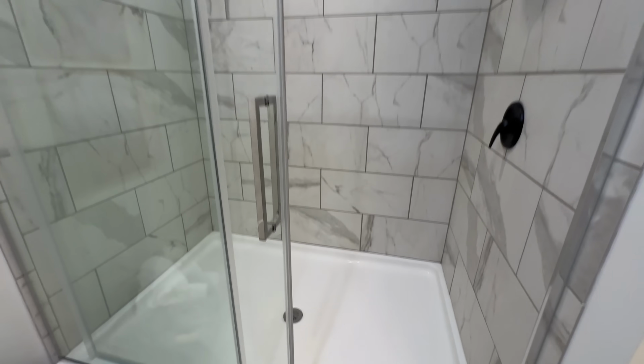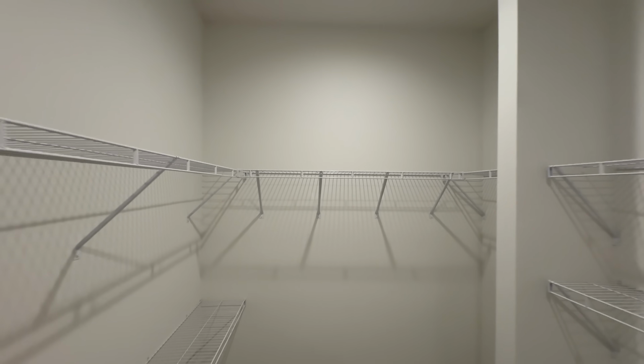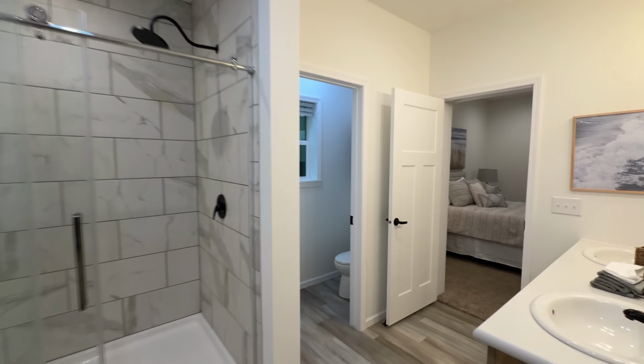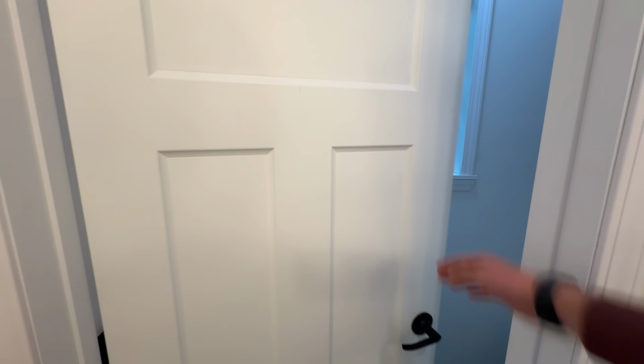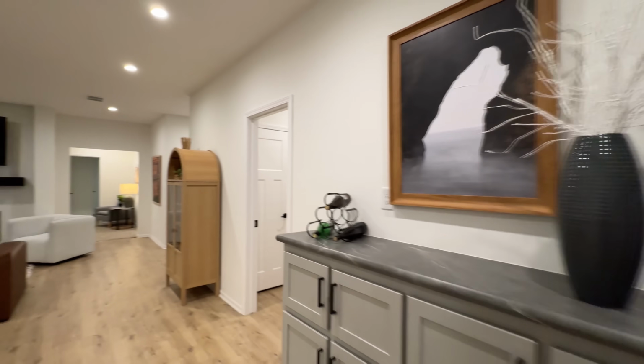Sorry, did I say tub shower? I'm delirious. That is a walk-in tile shower. Back that up. Right across from the walk-in closet. This is pretty big. I'm gonna go all the way in and have a look at what they got going on here. I like it. So if you're wondering where the toilet is, it's right here, and look at that. You can close it off, which is kind of nice. A little extra privacy. Let's head back out into the living room, get one more look at this thing.